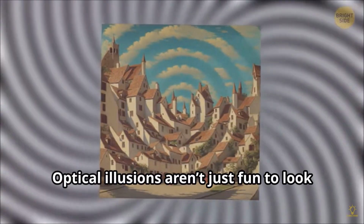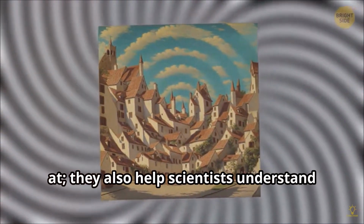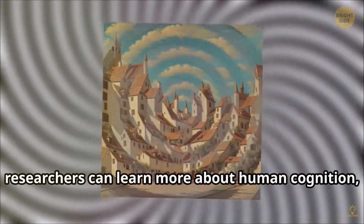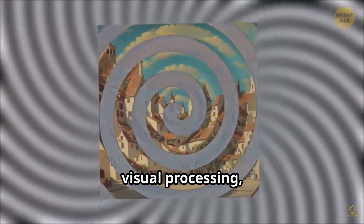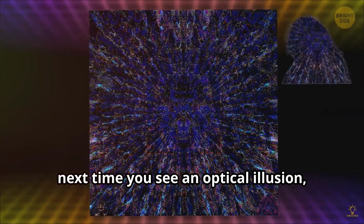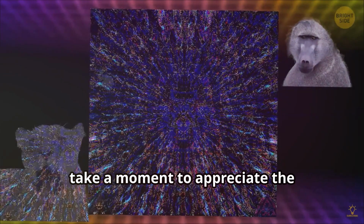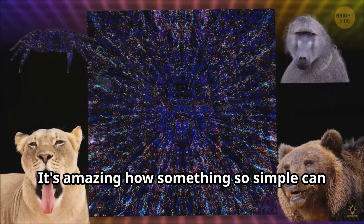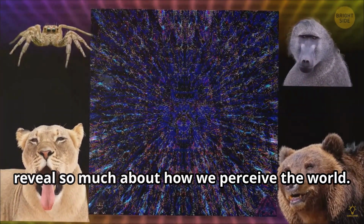Optical illusions aren't just fun to look at. They also help scientists understand how our brains work. By studying them, researchers can learn more about human cognition, visual processing, and even develop new technologies. So next time you see an optical illusion, take a moment to appreciate the incredible complexity of your brain. It's amazing how something so simple can reveal so much about how we perceive the world.